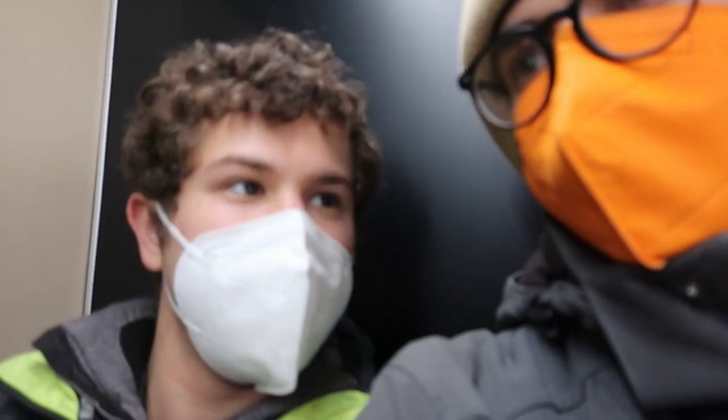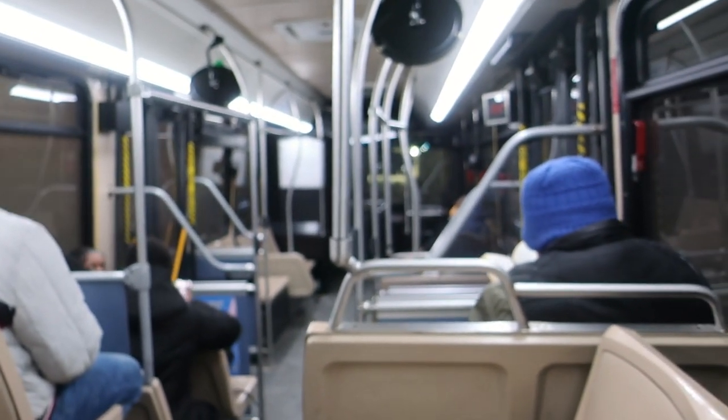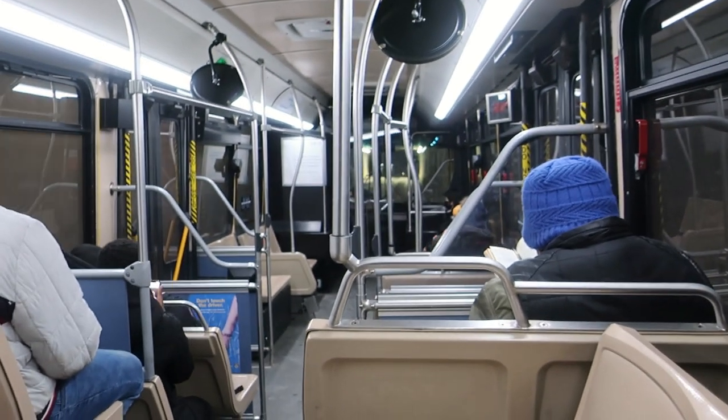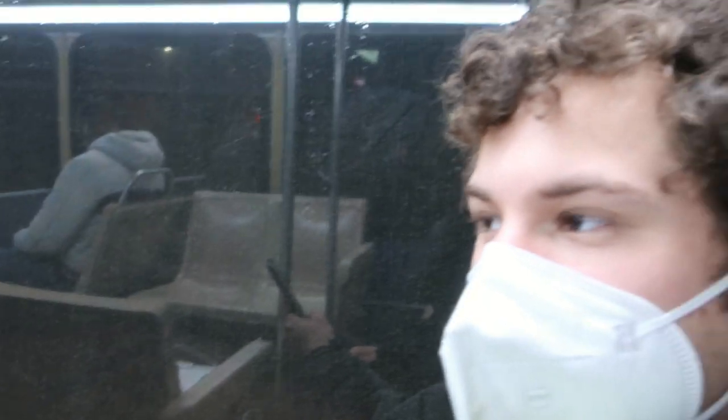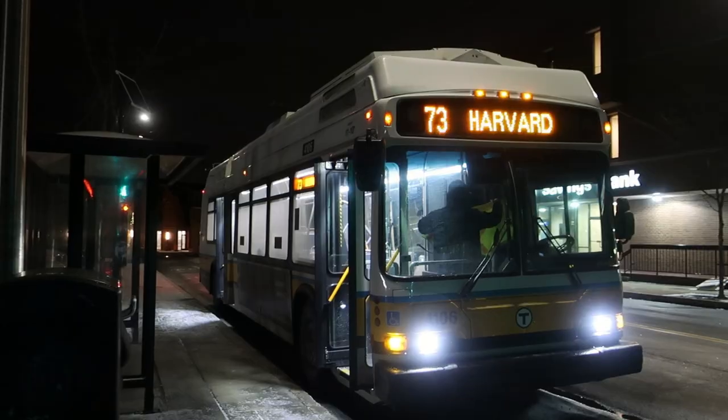We're taking a 73 to kill some time, because the 71 also just didn't exist. It's kind of nice, it's just nice and quiet now, just regular people. It's midnight on March 13th. There's about 2 hours left until they're done.